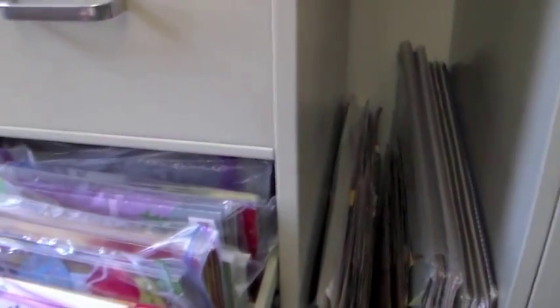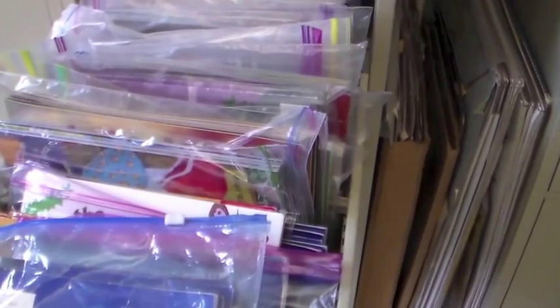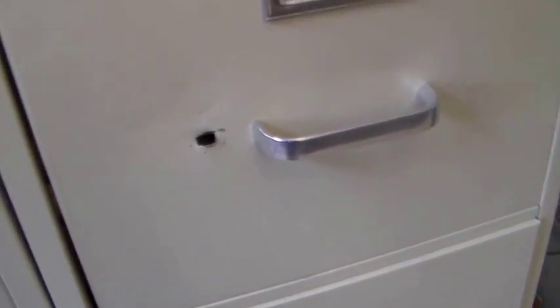In these drawers, I have my listening centers. Sorry, it is the end of the year. And I have these also filed thematically. Then my teacher drawers, and who knows what they're going to look like. Which one should I open?